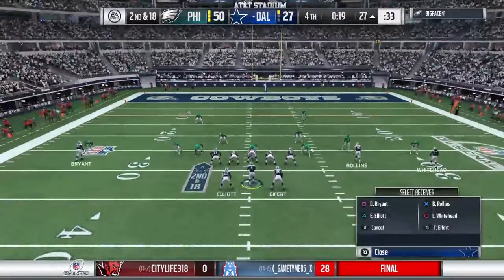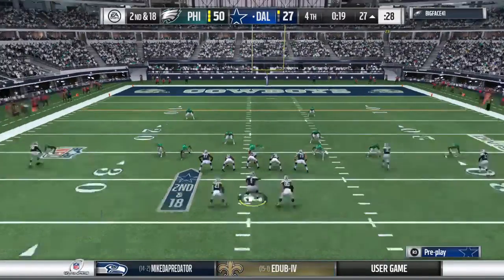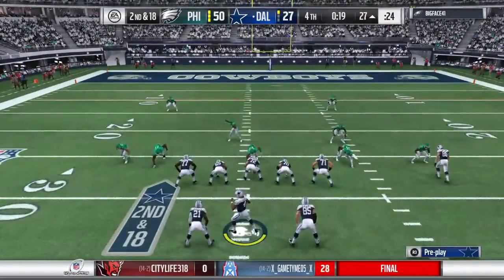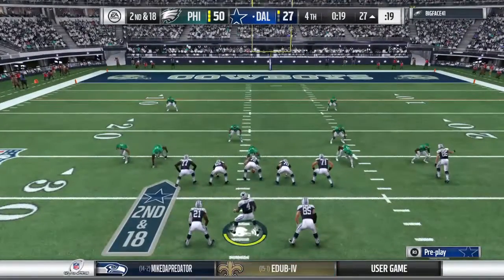Here we go. Flex round. Flex round. Watch twist. Let's go. Ohio. Let's go.